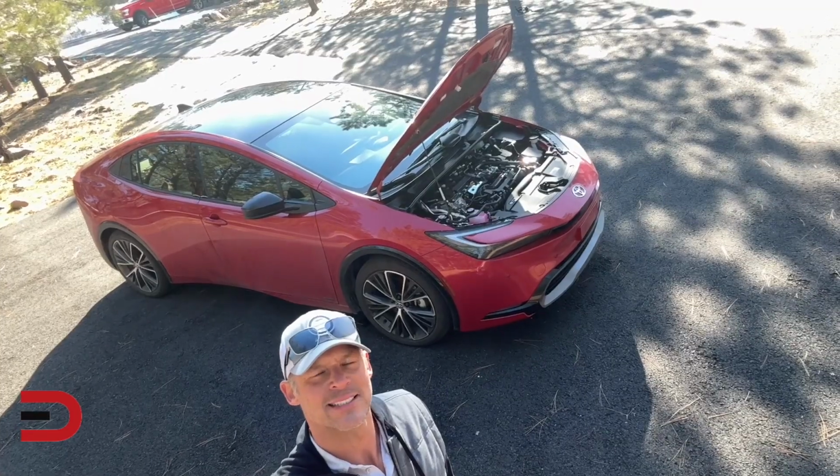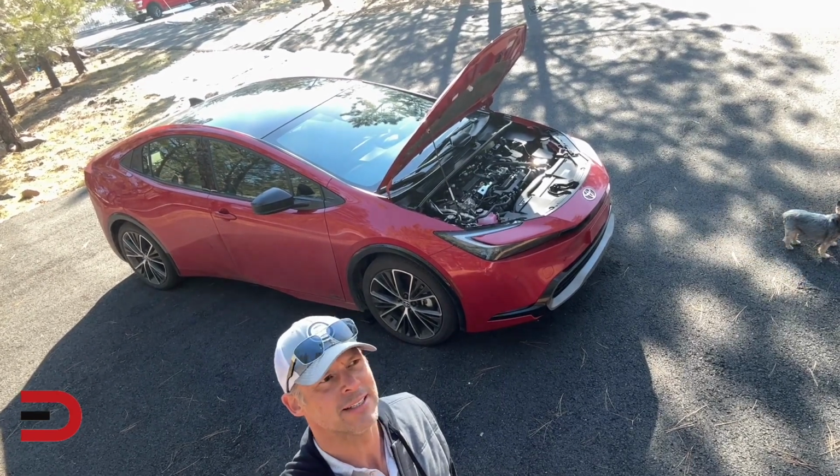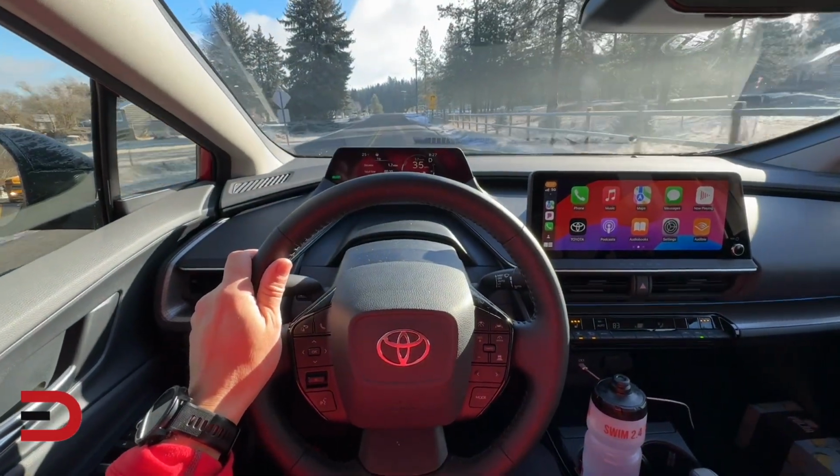Now, I mentioned class-leading fuel economy. The combined miles per gallon with these engine and electric motors is 57 miles per gallon with the front-wheel drive, 54 with the all-wheel drive.